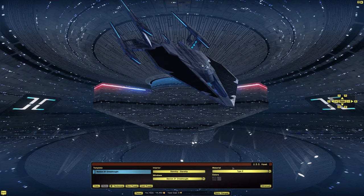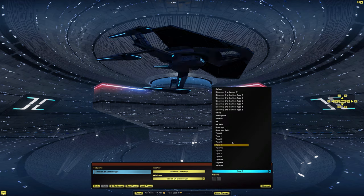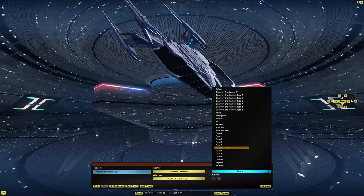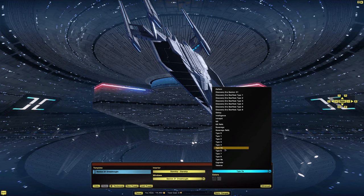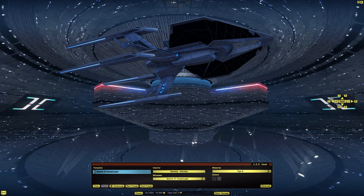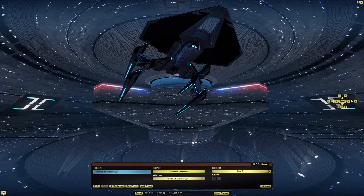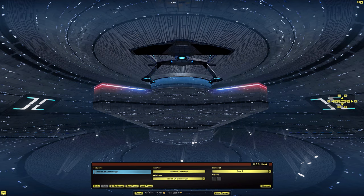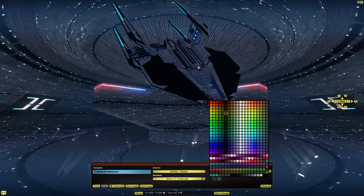Type 2. Type 3. Type 4. Type 5A. I think this is the first time I'm seeing a 5A. I don't know if this is a triple thing or what. 6. Type 7. That type 7 kind of works a little bit, because we got the black outlining going down the nacelles, and it kind of goes with the theme of this part here.